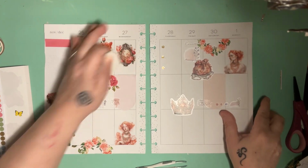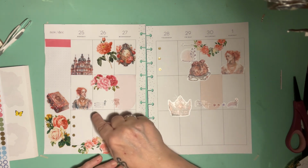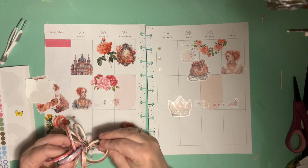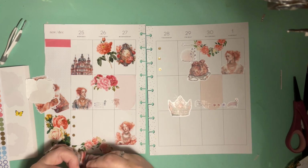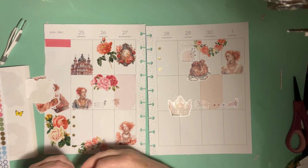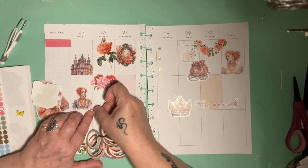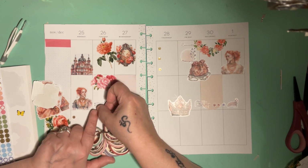Alrighty, let's see here. Let's have a look. You know, a little washi tape might not be a bad idea. Maybe a little here and a little here. Just a little, not a lot. I'm gonna pick some with rose and gold so that it ties in. This is rose and gold right here. I'm gonna tie the gold in with the rose that I have. So that's the plan. Put a little bit right here. Start it right there. There we go.